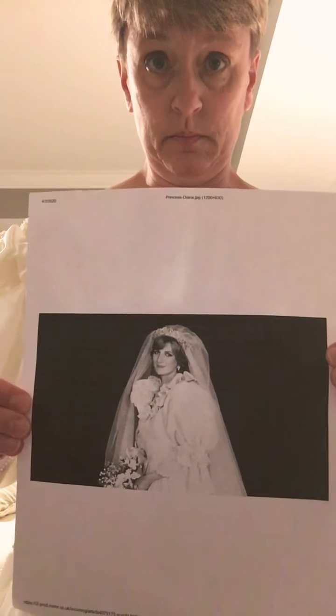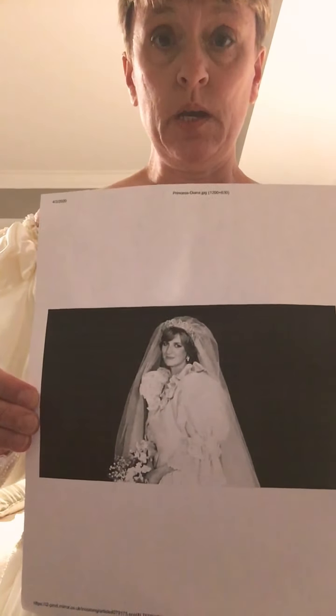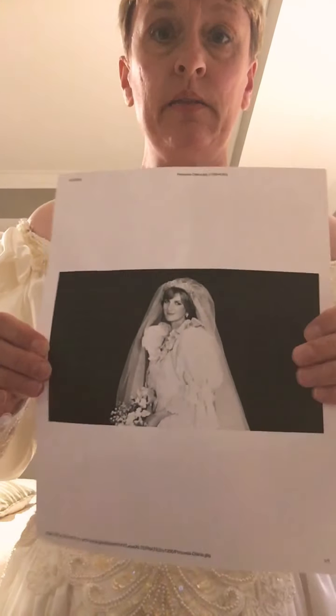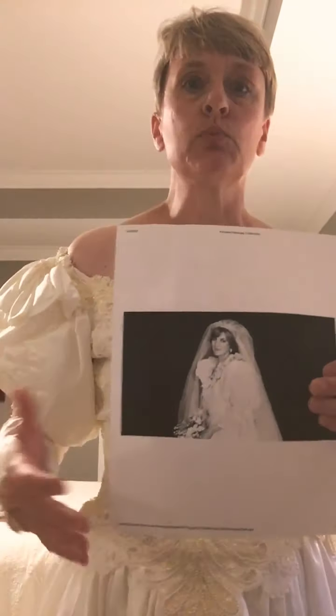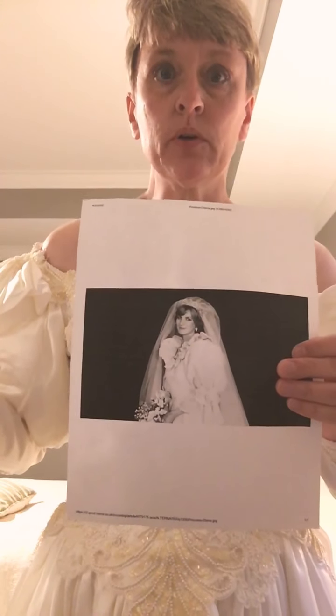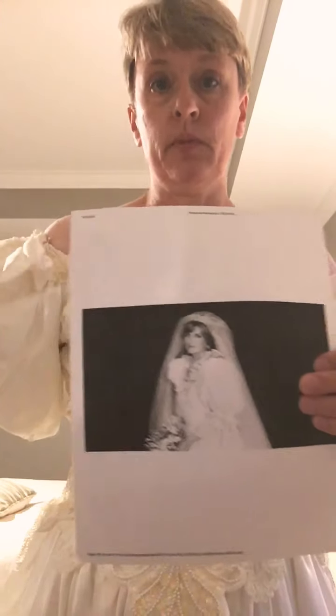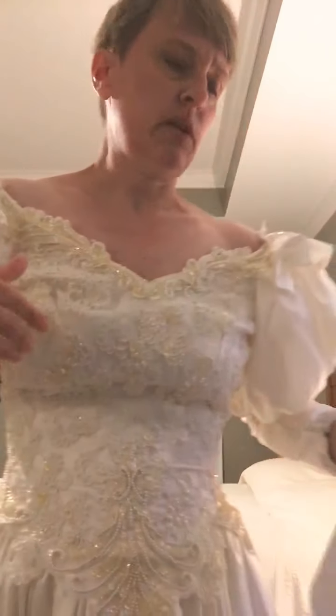Diana, Her Highness Princess of Wales. She was married in 1981? In this dress. If you look, not my dress, her dress. But look at the dress. It's huge. Look at this. Look at the sleeves. We've got this ruffle thing going on here. Her dress was huge. And that's what all of us saw. All of us 12-year-old girls, we saw this dress and we wanted that dress. So 10 years later, that's what we're doing. We're all buying this big old honking dress.